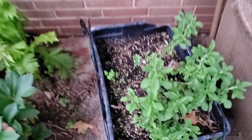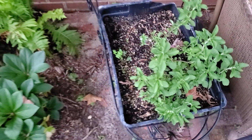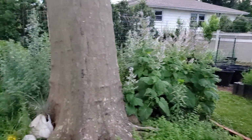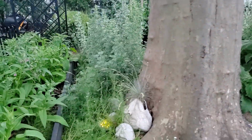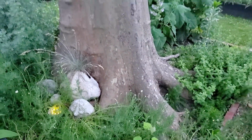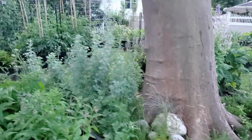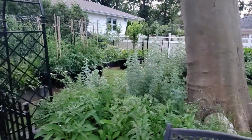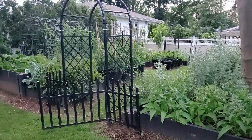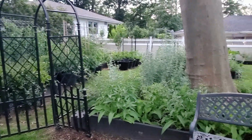Over here we have some stevia growing in this little wheelbarrow. But that's it for our garden tour this evening. Well, you'll see we have some nice solar lights placed throughout for dusk in the garden. But this is our little slice of heaven here at Kairos Cottage Garden.